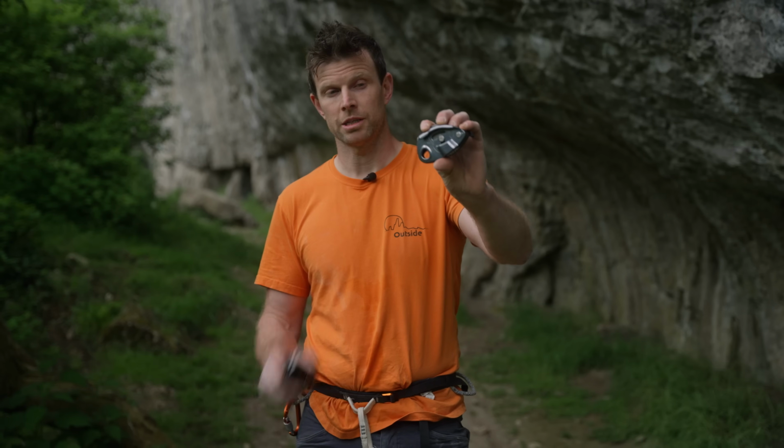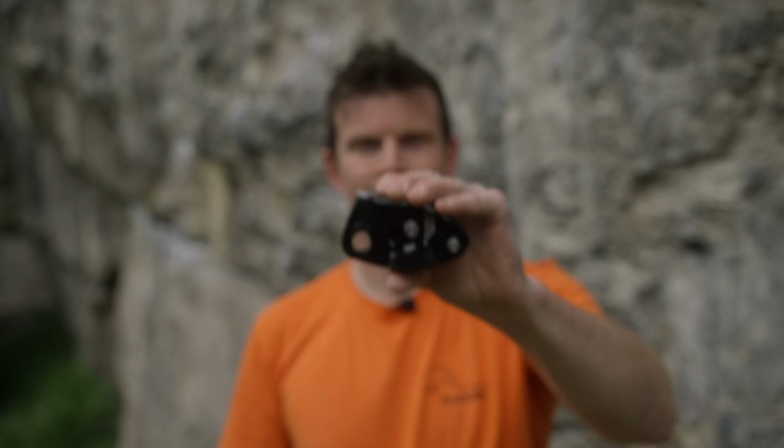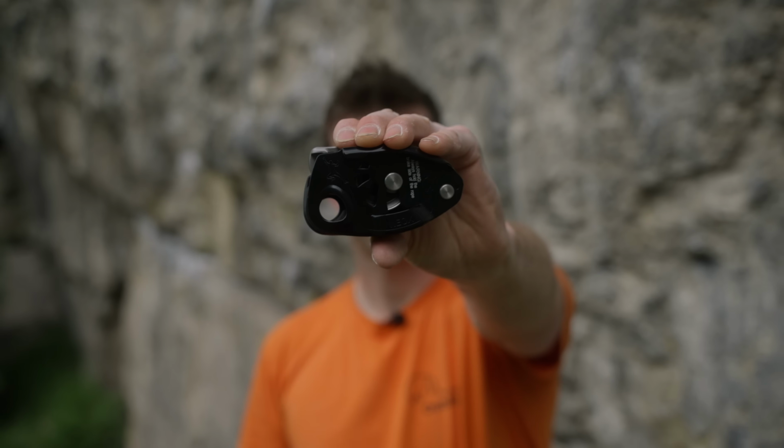People have been sport climbing for years on the Petzl GRIGRI, and it's pretty damn famous, everyone loves this. However, they've now brought out another assisted belay device, the Neox. So we're here today to talk about the differences and why you choose one over the other.